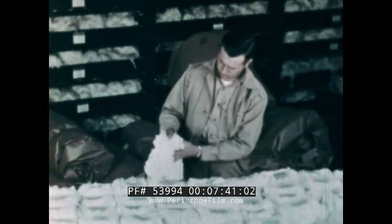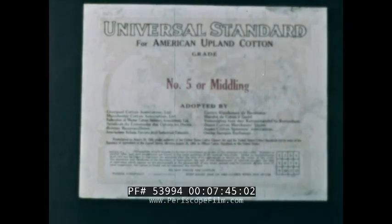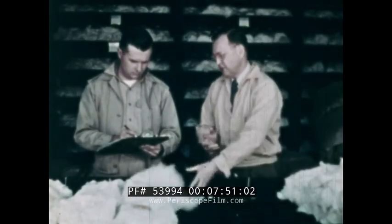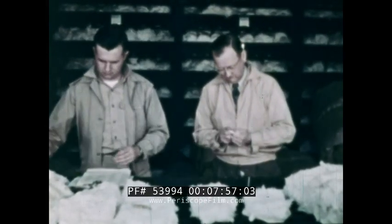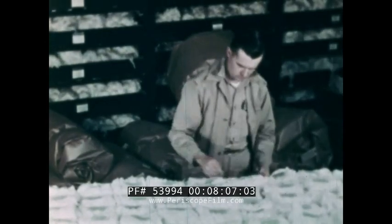Number 5, or middling, is the universal standard from which all cotton is graded. Cotton is either better or worse than middling. When these men have classed a sample, all of the facts are recorded. The bale is then offered for sale at a price based on these records. Each bale has its own number. This man is selecting cotton of a certain quality for shipment to a mill. He does this by the use of samples taken from the bales.